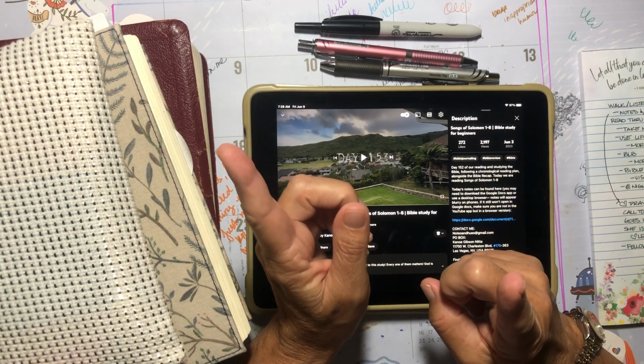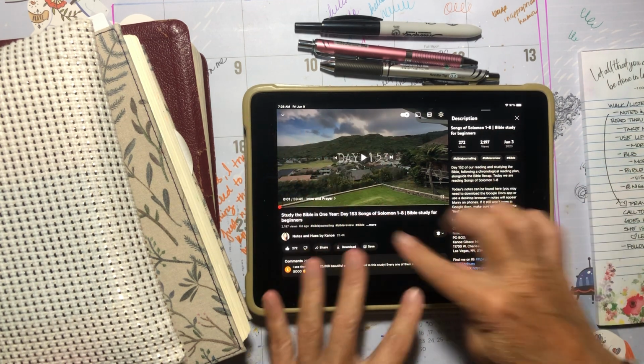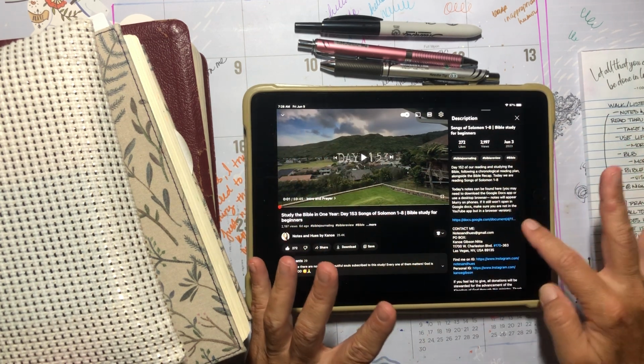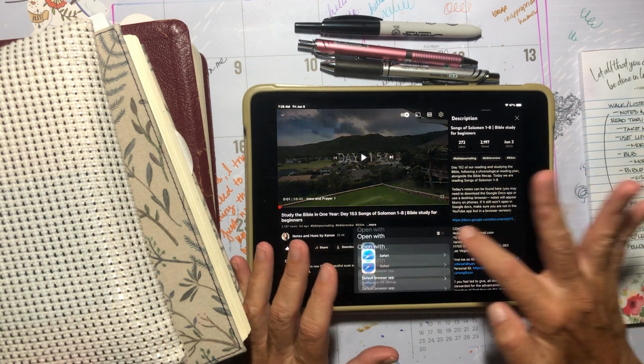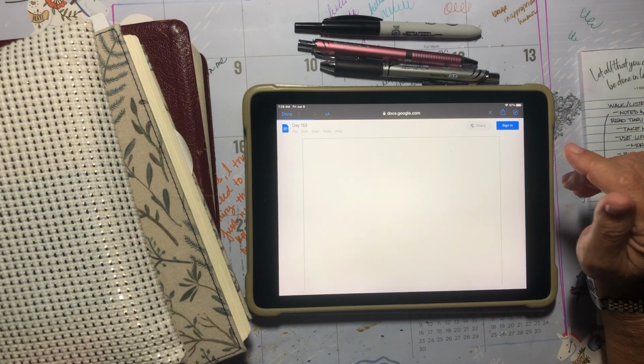So one of the things also that I really love is that on her site, right, you go to the more, and then right here it says Google Documents. So you go there, you click all that, right?